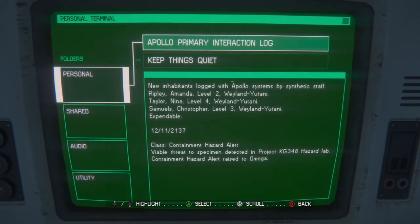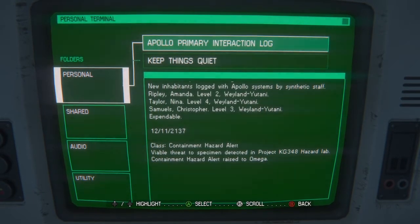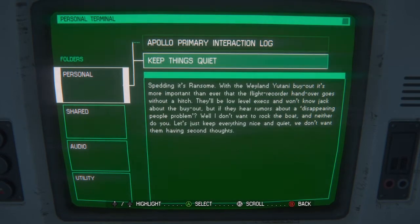And then on the same day, class, Containment Hazard Alert. Viable threat to specimen detected in Project KG-348 Hazard Lab. Containment Hazard Alert raised to Omega. And I believe that's the lab that we ejected into space. So that's that. Then we've got Keep Things Quiet.